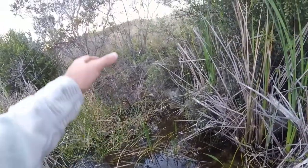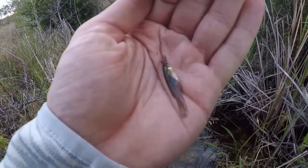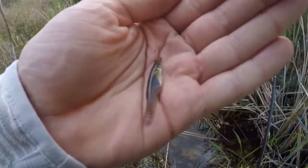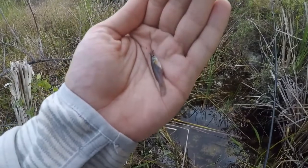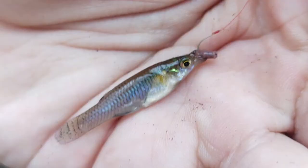Got one. What is this little tiny thing? It is an eastern mosquito fish, so rather fitting and appropriate that we ended with the fish we started with, and my least favorite fish to catch when I'm microfishing. So I'll take a quick pic of this guy, and I will be back with a quick wrap-up.